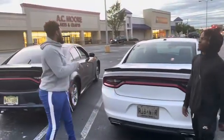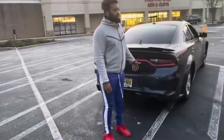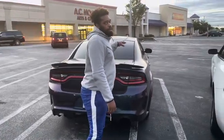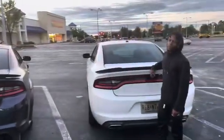Alright, so with mine, I think we got the same setup. I'm not sure, but we both got mid muffler delete and straight pipe, straight back. Straight to the boy.